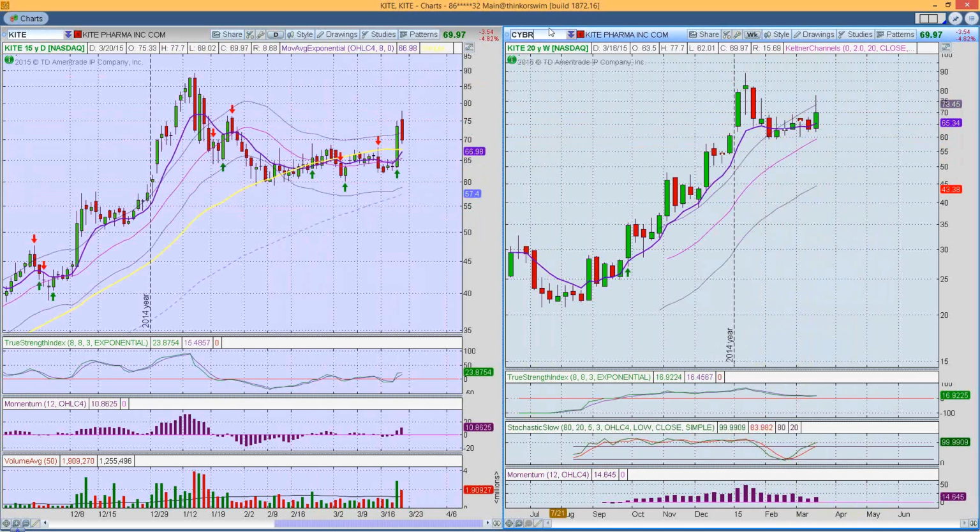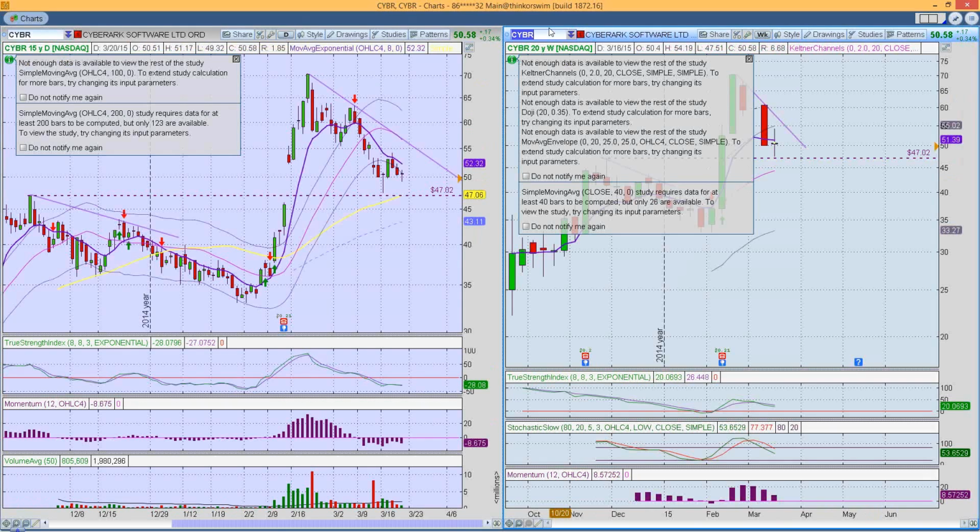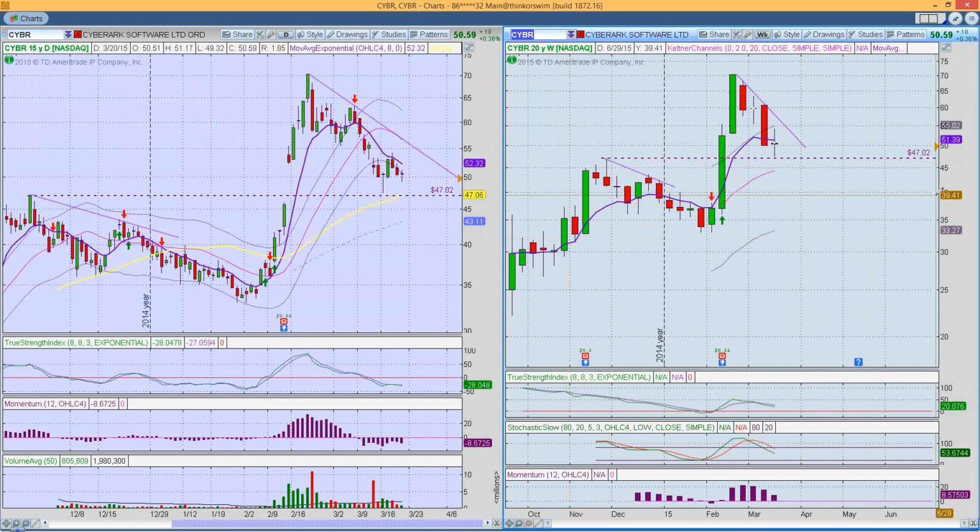Here's one I want to bring to everybody's attention. It's not ready yet, but this is a newer issue that kind of broke out of this IPO pattern over here, went dramatically higher after earnings, and now is coming back and retesting that breakout. It's still digesting, but we kind of like it. We're getting this last pullback on lower volume, and I'm going to be watching somewhere between 50 and down here to 47 for a potential entry to get into CyberPark software.